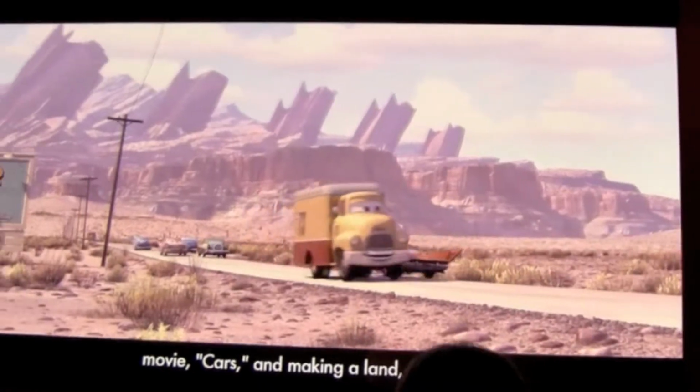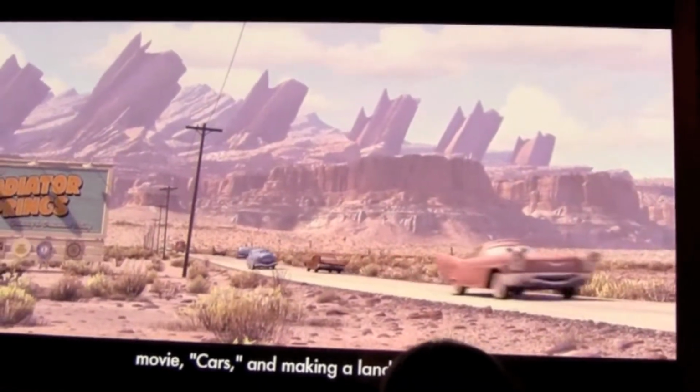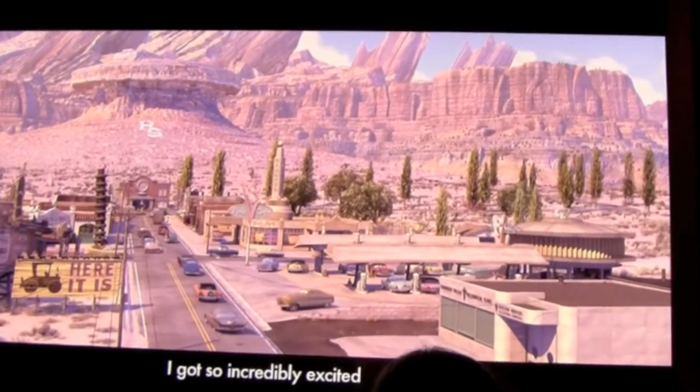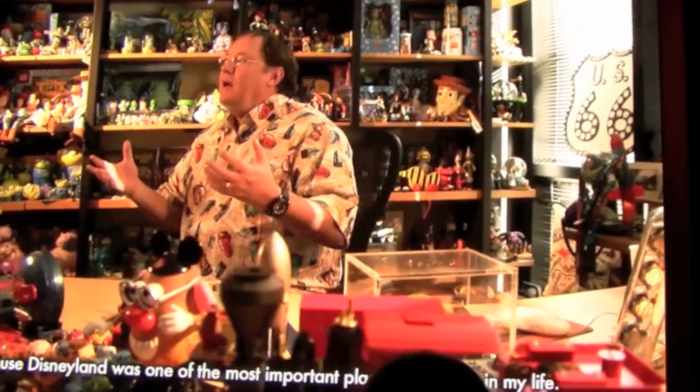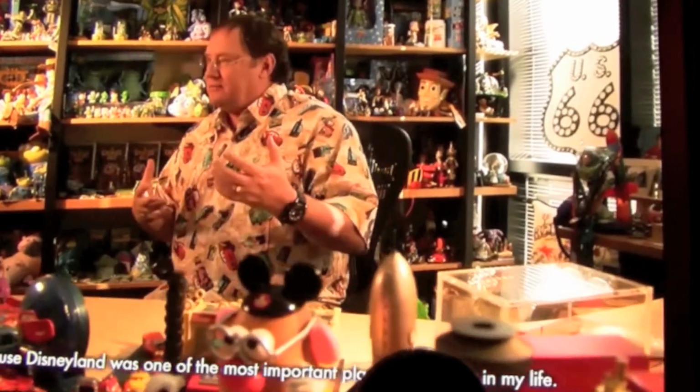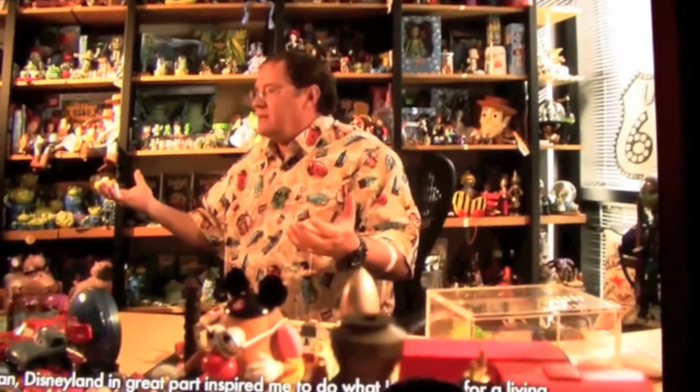And when they started talking about taking the characters and the place that we developed in our movie Cars and making a land, I got so excited. I got so incredibly excited because Disneyland was one of the most important places and things in my life. And it actually has inspired me. I mean, Disneyland in great part inspired me to do what I'm doing for a living.